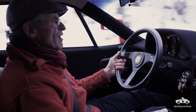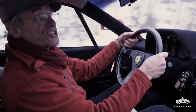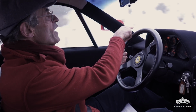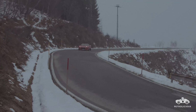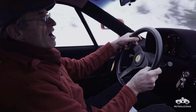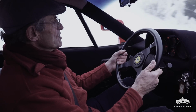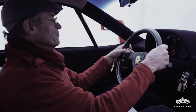Look at the vision too. I've got a really good view here. I like these thin pillars either side because I can see the front of that wing very nicely. Great for clipping apexes. So whoever put this car together definitely was either a racer himself or in touch with someone who was.